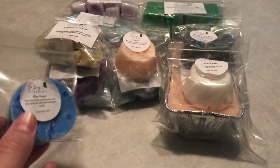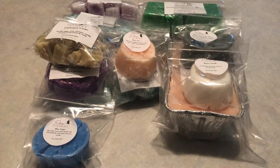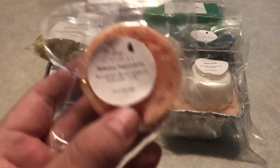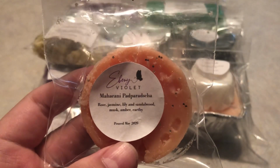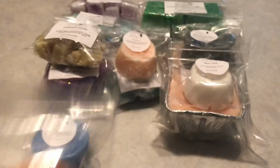Some blue sugars are too masculine even for me. That's why I'm pretty picky with blue sugar, but it still manages to be one of my favorite scents. I'm gonna try and pronounce this one. This one is Maharini Padparacha: rose, jasmine, lily, sandalwood, musk, amber, and it's very earthy.